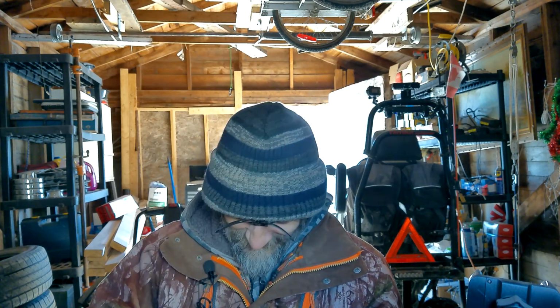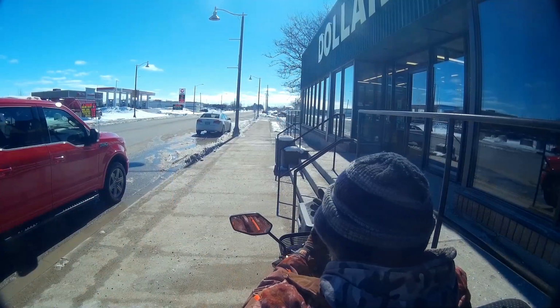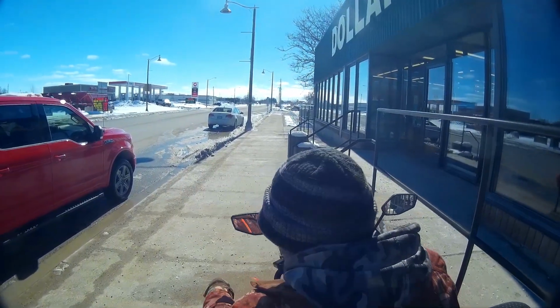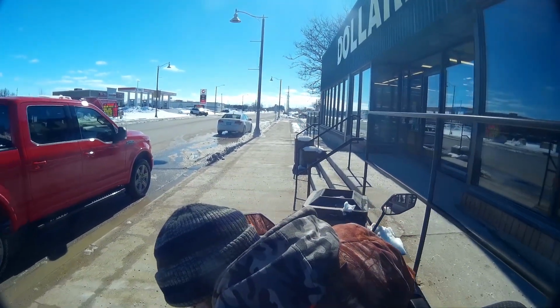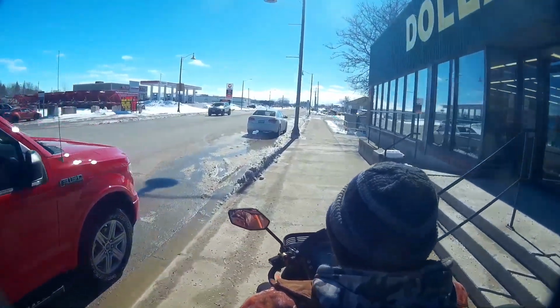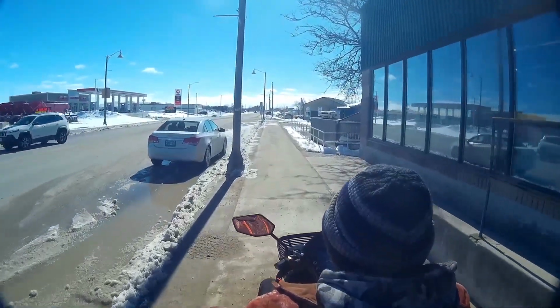Oh, speaking of mistakes. I stopped at Dollarama for Zach. You wanted me to pick him up a couple things. And I come out and get ready to leave. I look behind me, just make sure no kids park their bikes or their scooters or whatever behind me. Yeah, I hit the throttle and I went forward instead of backwards and took out the garbage can. I don't think I've ever done that before. Oops. I pulled on the throttle instead of pushing.